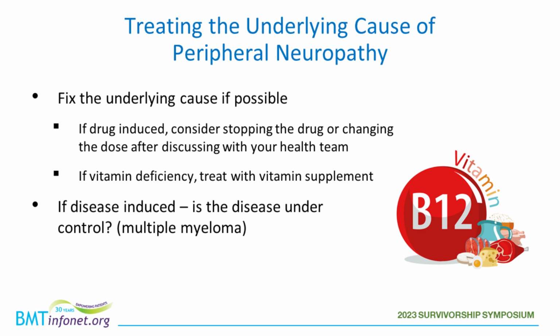So, treating the underlying cause of peripheral neuropathy, if possible, we always want to treat the underlying cause of every issue. If it's drug-induced or chemotherapy-induced, consider stopping or dose reducing the drug after discussing with your health care team, of course. Some of these chemotherapies are very dose dependent, meaning that if we lower the dose, the risk for neuropathy lessens significantly. So it's extremely important that the first sign of neuropathy, you share that information with your healthcare team, because the quicker they can address it and make any changes, the better for you for long term.